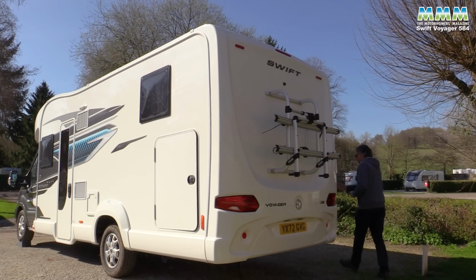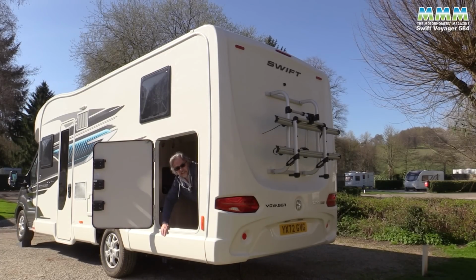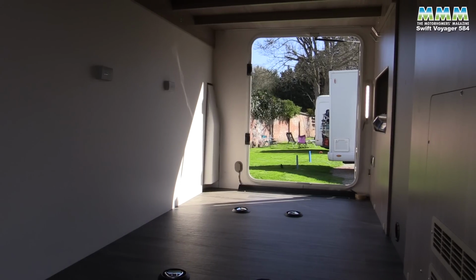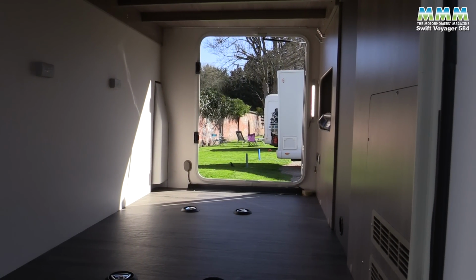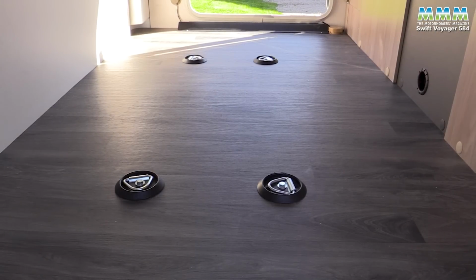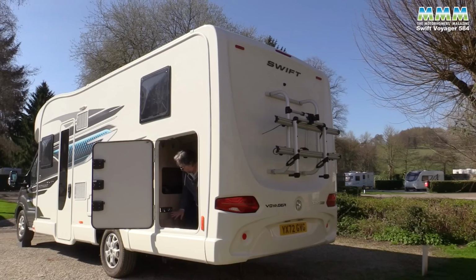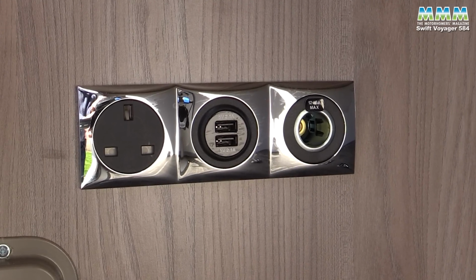And then, of course, there's the garage, which has full-size loading doors on both sides. Headroom is 1.1 metres and width 1.12 metres. You've got lights at either end of the garage, fixed tie-down points, so those can't move, but at least you can lash down your bikes or whatever. And on this side, you've got 12-volt USB and mains sockets too.